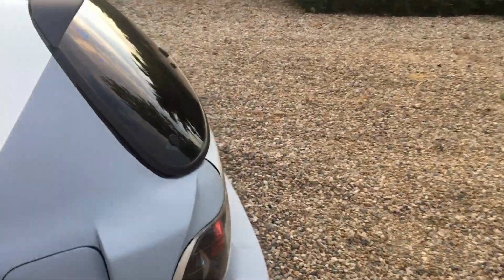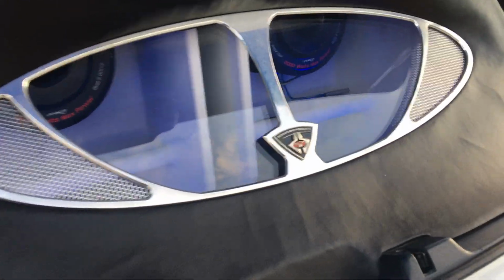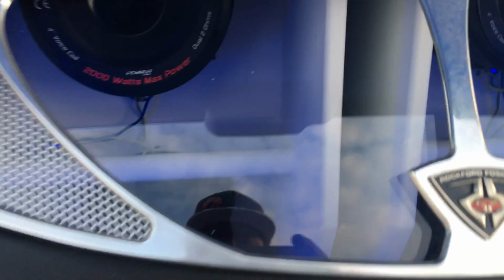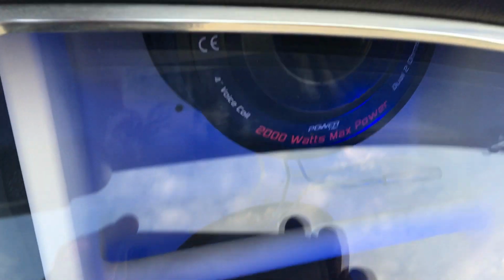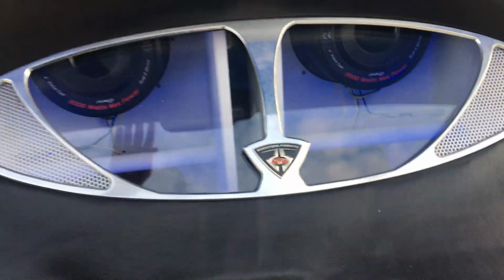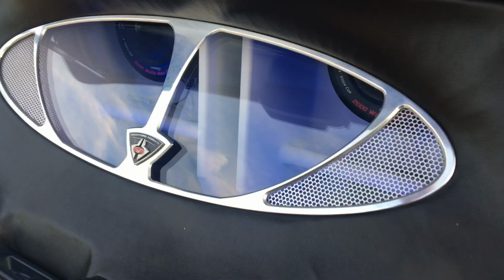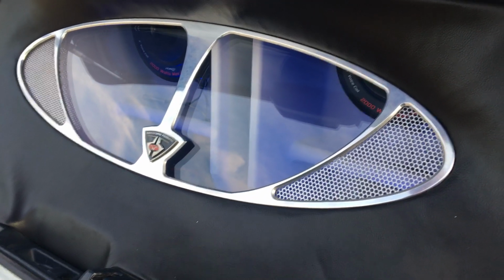It has four Power HX2 10's in a wall, C-pillar wall. There's a window back here so you can see inside the box. Check out the woofers. It's one of the first things I ever built out of aluminum, is the trim right here. Back in probably 2005 or 6.